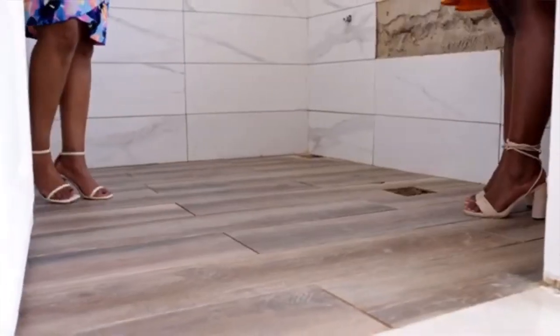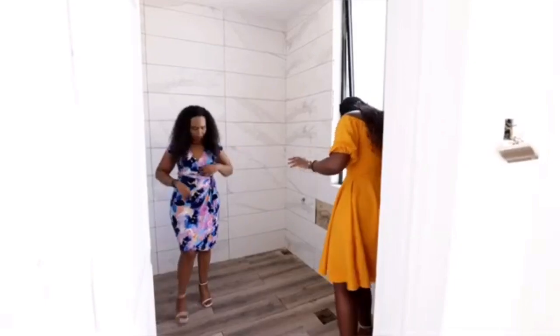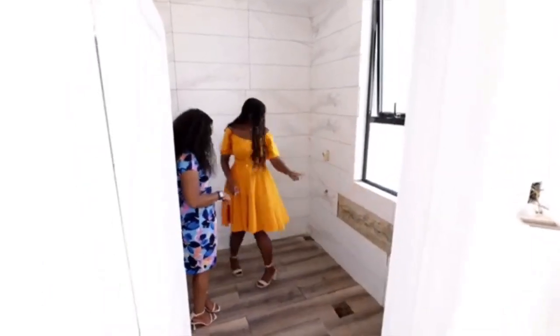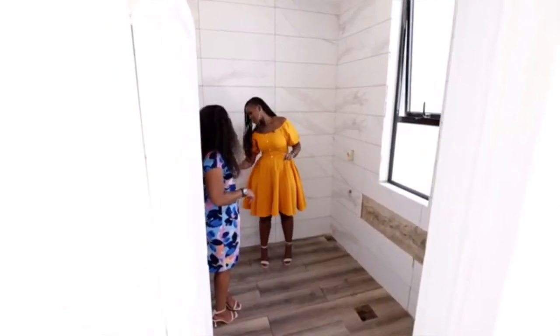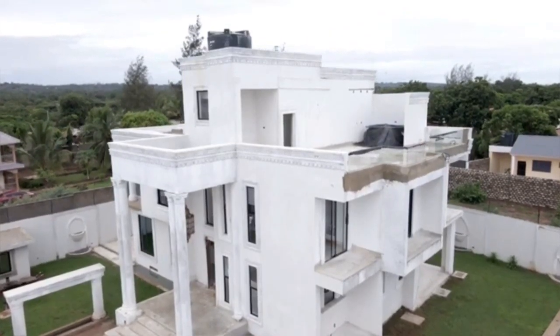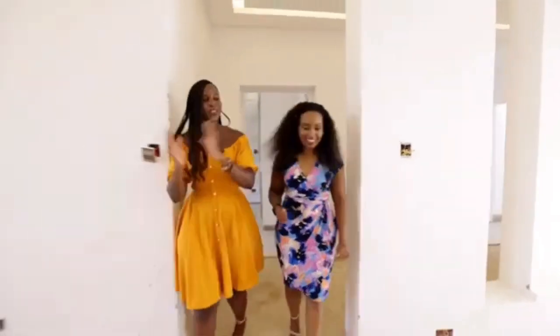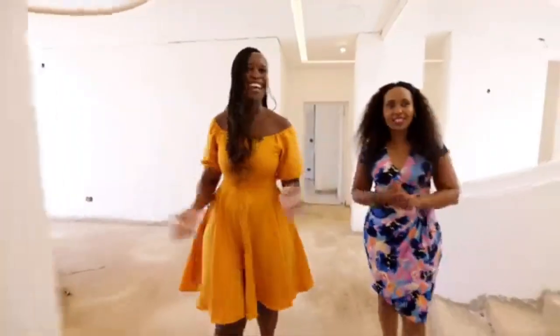When we come in with our fixtures, you can see we've already placed everything. I think I'm currently standing where the toilet bowl will actually be. So we'll have the toilet bowl over there. Looks like the shower provision is over there. And I think I saw a provision for a sink somewhere over here. Let's go to one of the most exciting parts of any property that we walk through, which is the master. I can't wait to see it.